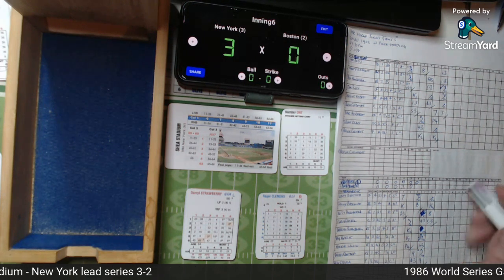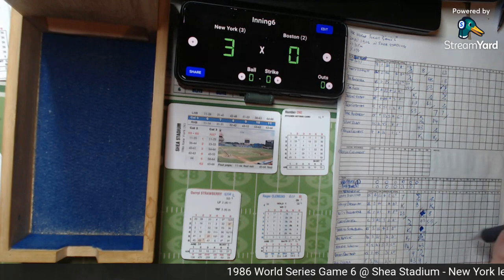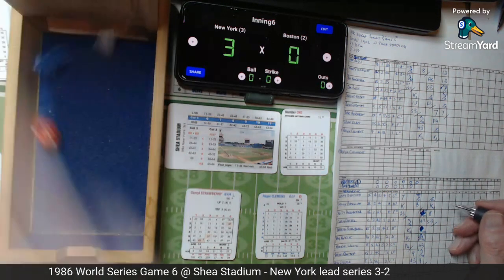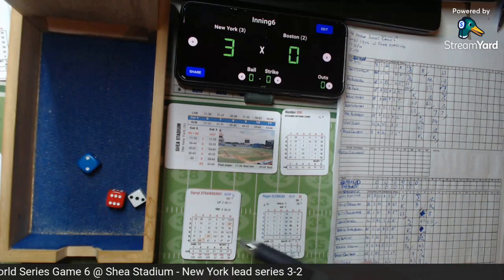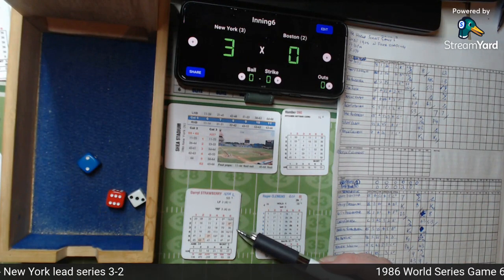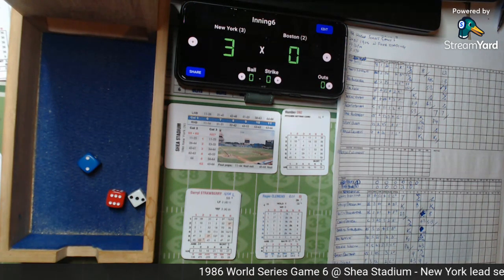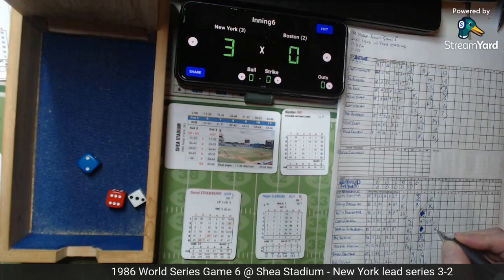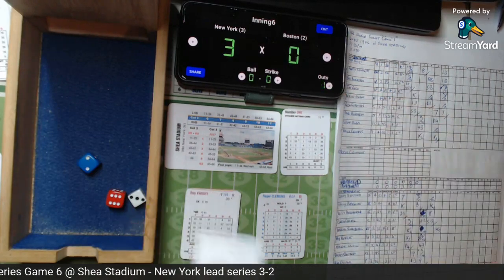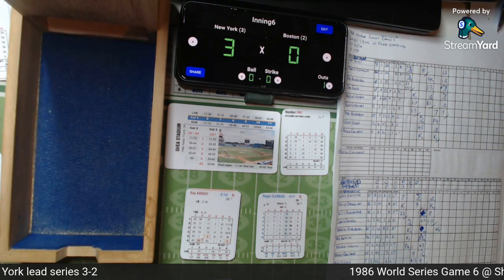So Roger Clemens facing Strawberry, Knight, and Mookie Wilson. Here comes the pitch. 6-3, 36, 6-2, 2, 38 on a 6. And he strikes him out. 5th strikeout of the game. But those 3 runs are what are more important.